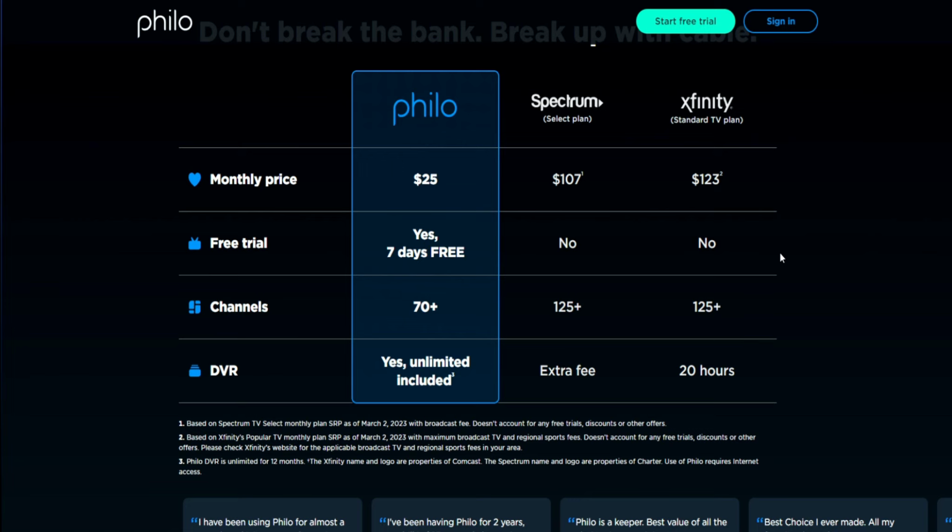Same thing with Xfinity, $123. Plus, there's going to be taxes and fees on those prices. So it'll be more like 107 probably plus 25 for Spectrum. So probably 130 something, and probably 140, maybe even 150 with Xfinity. No free trial for either. Both have 125 channels. DVR is an extra fee for Spectrum. Xfinity gives you 20 hours.